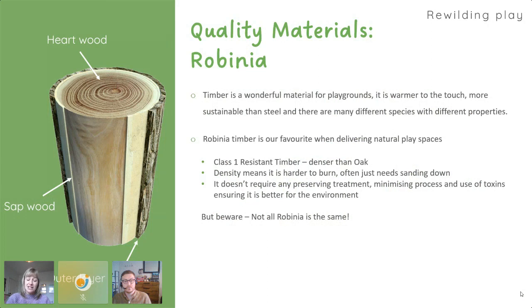Robinia timber is actually what we believe provides the most longevity. It's denser than oak, it's harder to burn, and it minimises the processes and use of toxins, and it's a lot better for the environment. So yeah, we really believe in using those natural materials just to enhance that, rather than that being specifically about rewilding in and of itself.